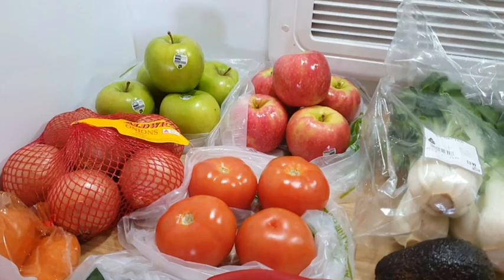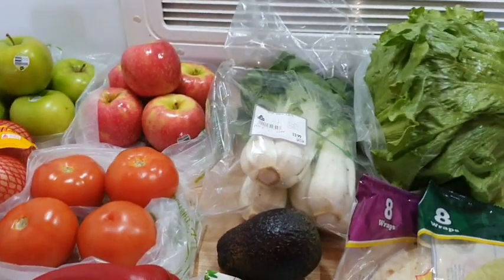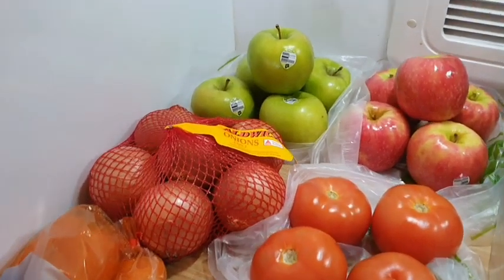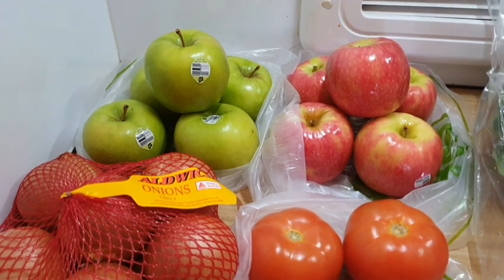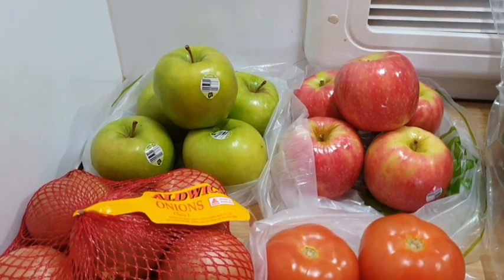Today's total came in at $67.18. Yeah, that's pretty expensive, but most of this is fresh stuff. So we did grab two lots of apples. These were both on sale this week. I will put the prices up on there for you guys.